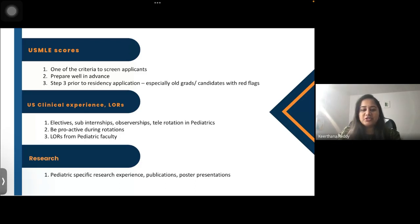So make sure you do rotations in pediatrics, and be very proactive during rotations, because faculty will observe how you're performing. Be proactive in terms of coming on time to your rotations, like a resident: maybe sign-out is at 6 or 7, be there on time. Do good presentations, and do case presentations. For example, you saw a patient with asthma or bronchiolitis or DKA, just do a quick presentation on that, and people will appreciate that, and they will include those traits and good strengths that you have when you ask them for a letter of recommendation.